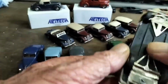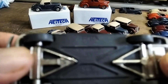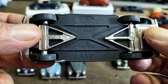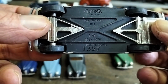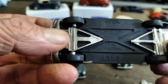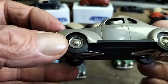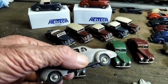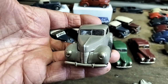Underneath we have the details of the build. It's a Heitech collectibles from Queensland, Australia, number 1, 1 to 43 scale, 1940 Ford Deluxe Roadster, and this is number 1357. You can see here it's held by 2 screws to hold the body and all the chassis and everything together, and the bumpers in place. So that's a brief outline of the Cordoba tan colour.